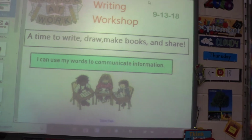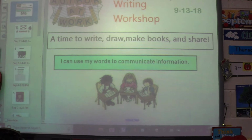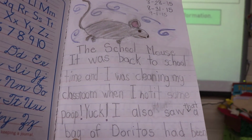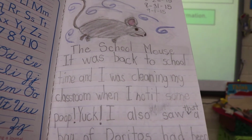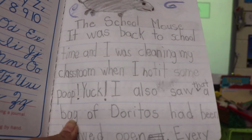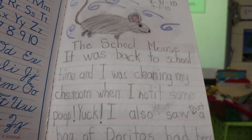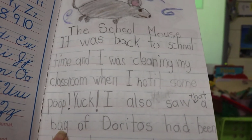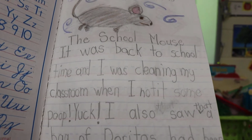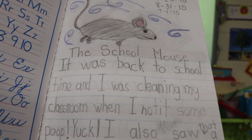Now, I always give a good model for them. I try to expose them to how a good author should write. So I always model. This is a picture of my writer's notebook from a couple years ago. So I always try to craft out a good story for them so they have a model. You can see maybe as you look closer that some of the words are not spelled correctly. As I model, sometimes I'll use my sound spelling because we want students not to be afraid to write. They're not going to know how to spell everything, so we allow them to use their sound spelling to help them to express themselves without feeling intimidated. Writing workshop is a great time of expression.